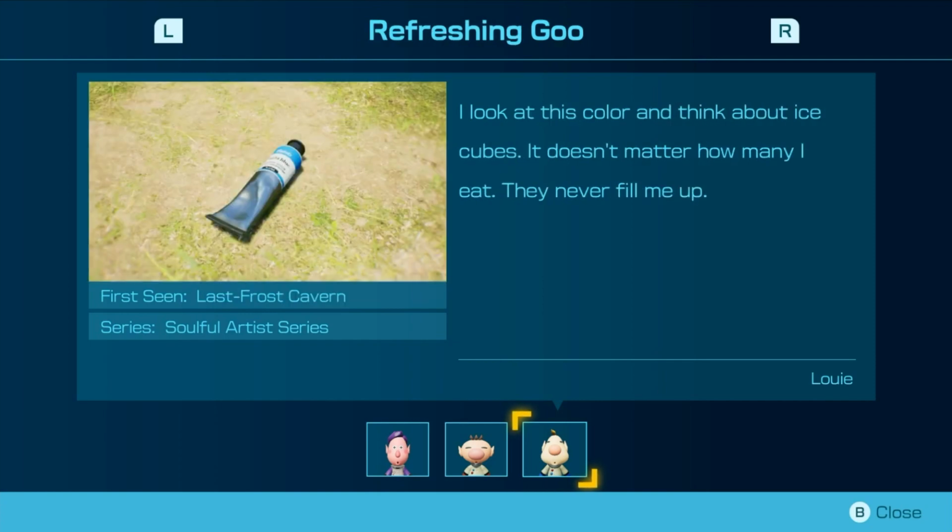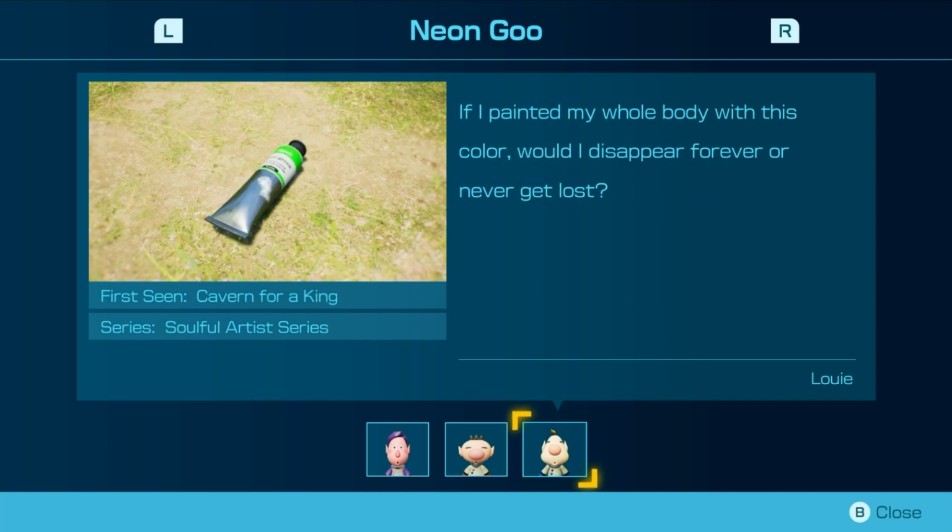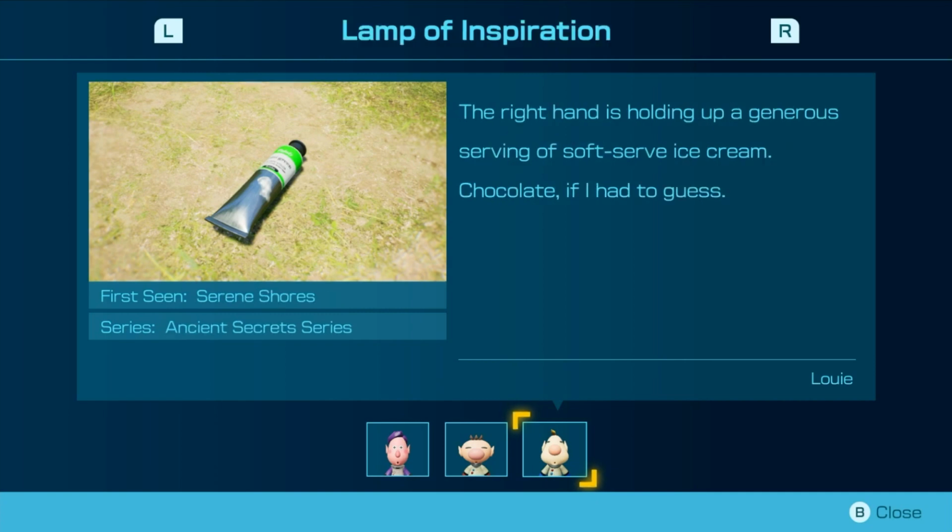I look at the color and I think about ice cubes. Doesn't matter how many I eat. They never fill me up. And they could pee instead, I'm sure. I mean, I've never eaten ice cubes before, so... If I painted my whole body with this color, would I disappear forever, or never get lost?